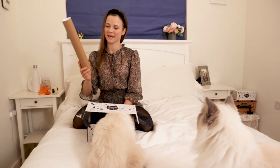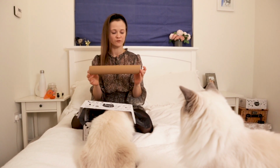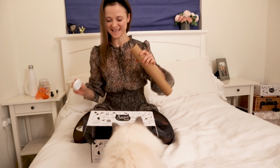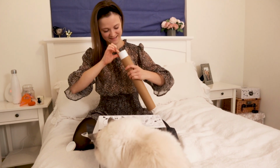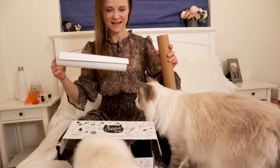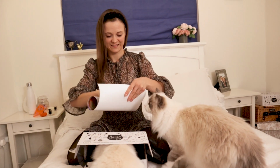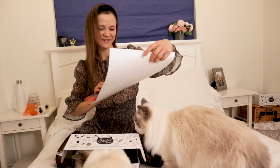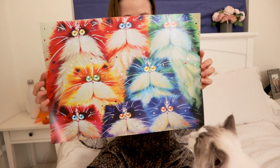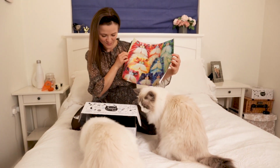This month's box came with this as well, which this packaging is normally for stickers or like posters. So let's see what is inside. Oh, it looks like it's a print. And I think cats might enjoy a tube as well. Ooh, look at this. What's that? So cool. A little bit trippy. It's a very quirky cat print.